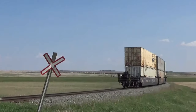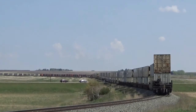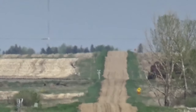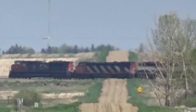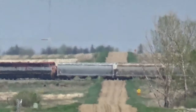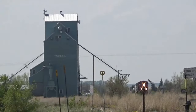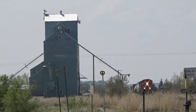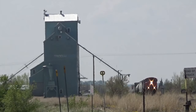This is one of my favorite spots to film trains on the CN Three Hills subdivision. It seems no matter where you stand at this crossing, you get an excellent view of a train, whether it be a northbound or a southbound. Since it was a Sunday and Q114 was the only train on the Three Hills sub from here to Mirror, we decided to give chase.